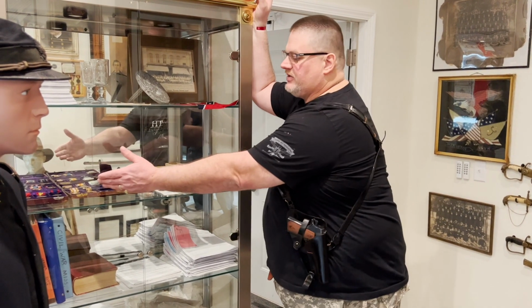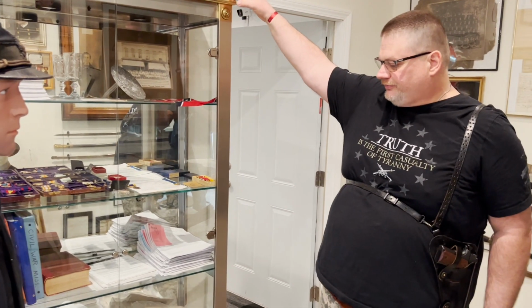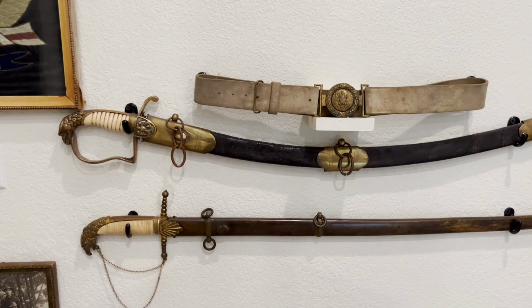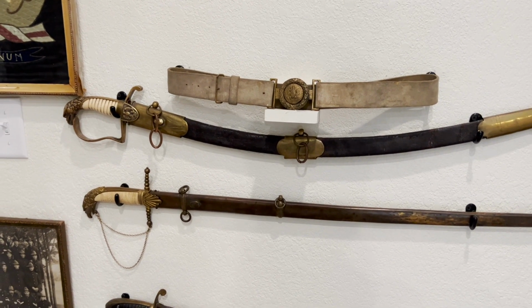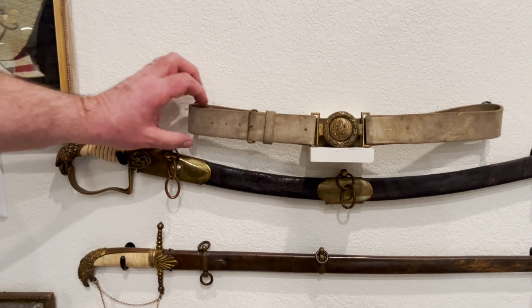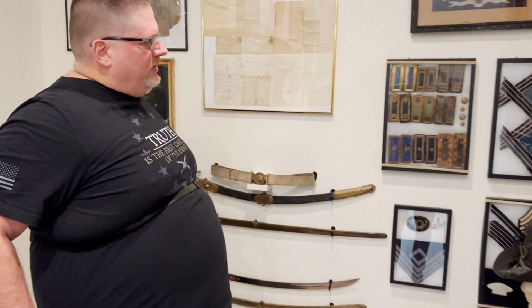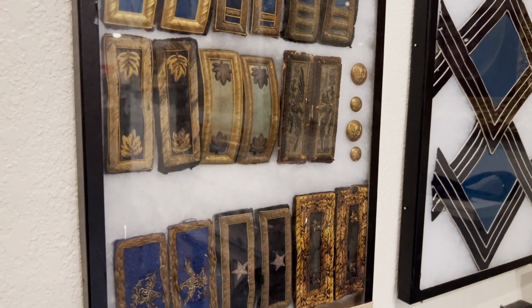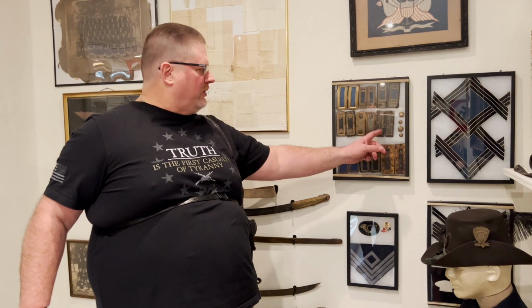Both medal boxes are Burley, Banks, and Biddle marked, and they are engraved to the general. Then I have some swords from the 1820s, 30s, 40s, Mexican War period. This is from the Mexican War period. I collect infantry items. So when you look at my Civil War shoulder boards, you see ranks for the infantry officer from second lieutenant, first lieutenant, captain, major, lieutenant colonel, colonel, brigadier, and two-star general.